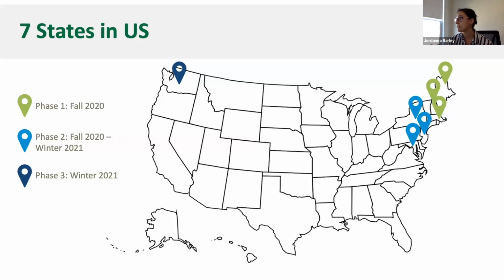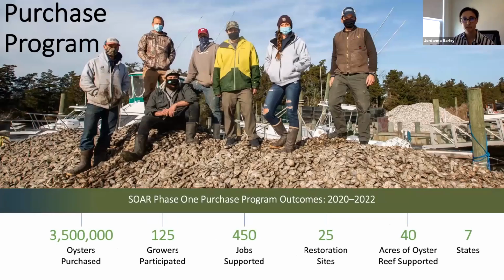On the East Coast, the Eastern oyster was deployed, and on the West Coast in Washington, the native Olympia oyster was deployed. The first phase of this program hit many of the goals for the program, as you can see from the statistics at the bottom of your screen. And this particular photo shows a crew standing at the top of about 300,000 oysters that were about to be deployed onto a restoration site because of the SOAR program.